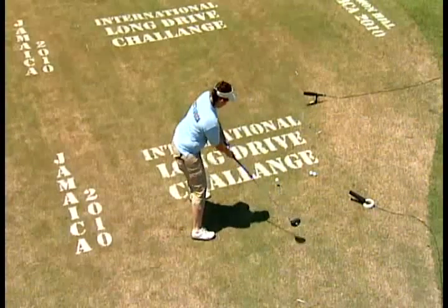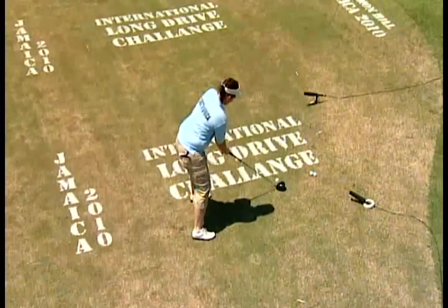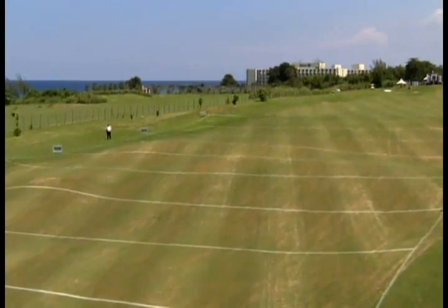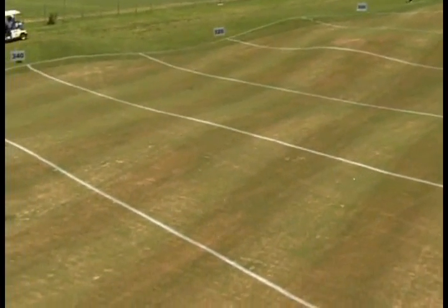That now switches the pressure back to Leandri for drive number 4 of her own. And she knows she's got to step it up here, John. And she certainly does. That's a big hit. It's heading down the grid. It'll roll all the way past the 320 by the 330, and it will stop at 344 yards. And that's a Leandri Van Roonen.